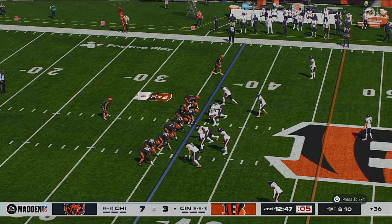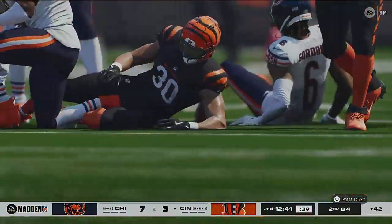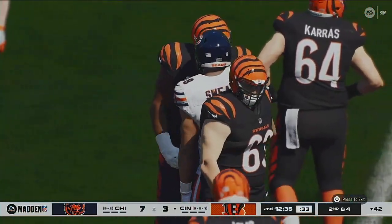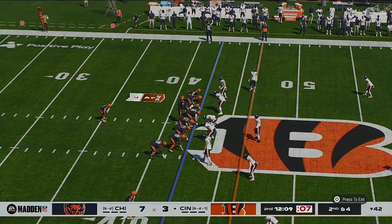Good for the Bengals. 1st down. A carry here for Brown. A nice pickup moving it across the 40. We'll give him 6 on that play. He's brought down at the 42-yard line. A 6-yard pickup brings up 2nd and 4. From the 42-yard line, here's 2nd and 4.